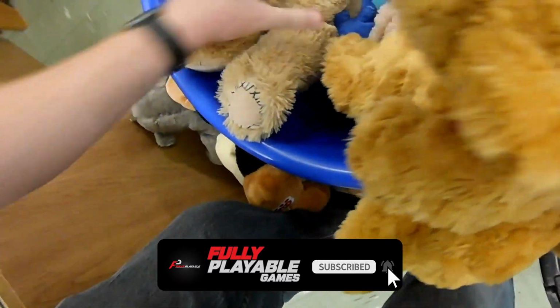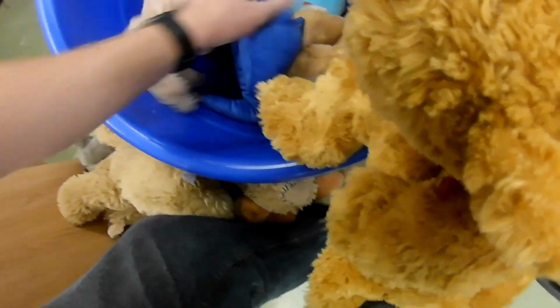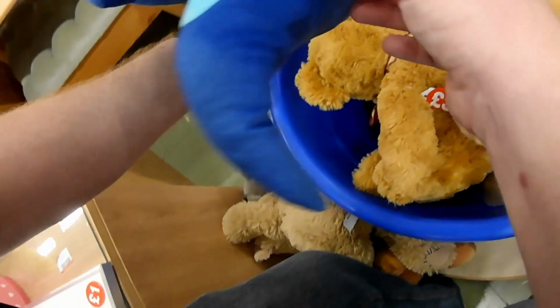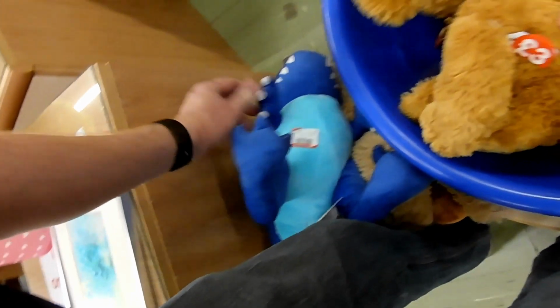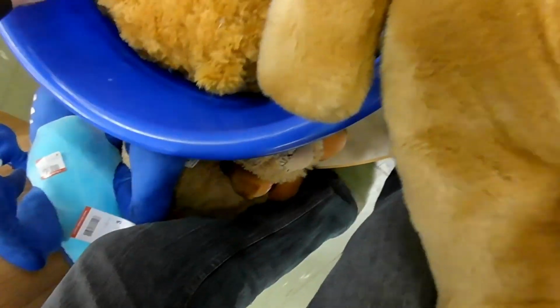And now I've gone through other bits. I have actually picked up a couple of other bits that I forgot to put in the video, but I will show them at the end. I'm just having a quick look through the soft toys that are up the back here, just to see if there is anything else in there. And nope. And then as I'm obviously just looking around, and I will get to it in a minute.